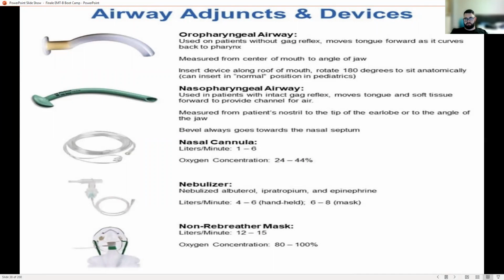Okay, that's exactly what we teach. Bevel always goes toward the nasal septum. The bevel is that little sliced looking thing right there. Make sure that always curves towards the septum.